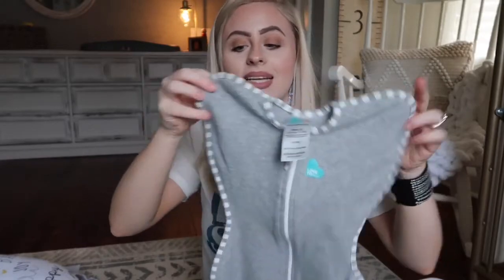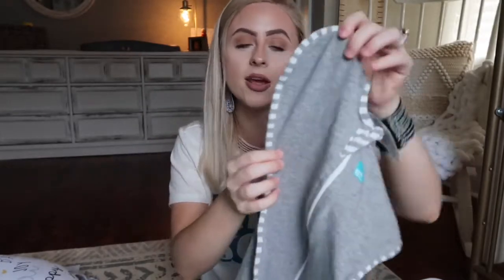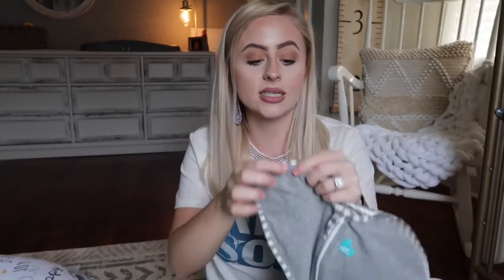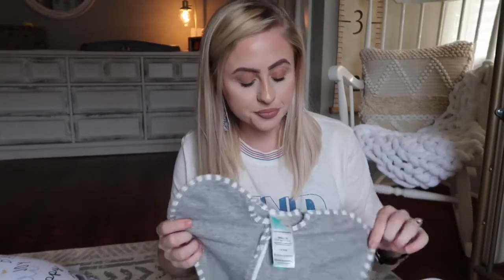When he sleeps, he likes for his hands to be up here. That's why he really likes these, because their hands go right here, and he's in the perfect position. The other one, we have the sleeves right here. They do unzip, so once they get a little bit older, if he doesn't like his hands up here anymore, you can take those off, so it's just kind of like a tank top version.